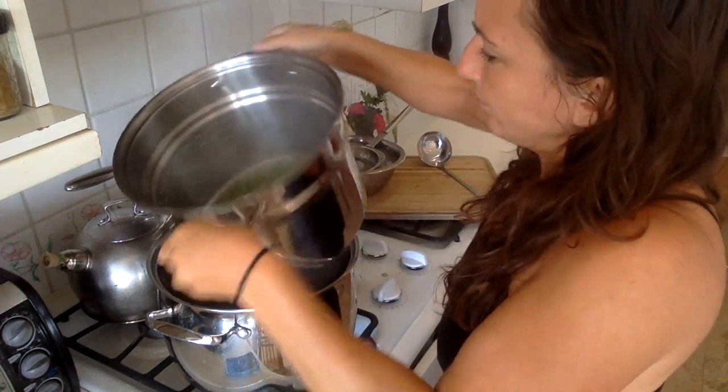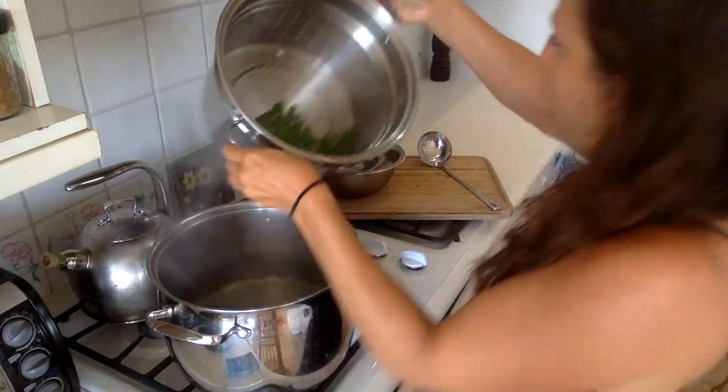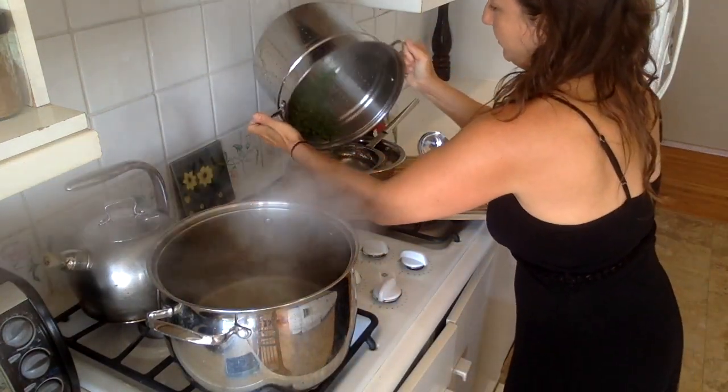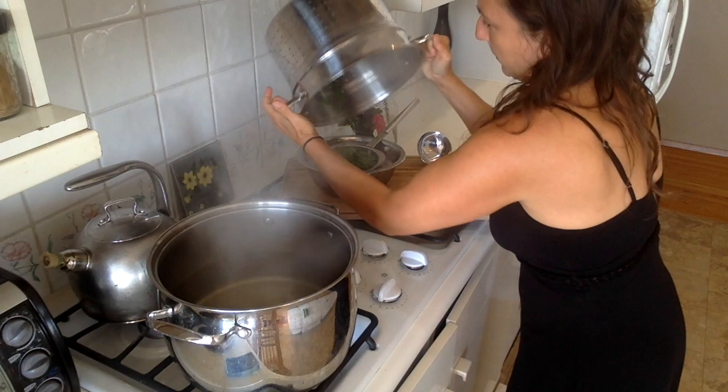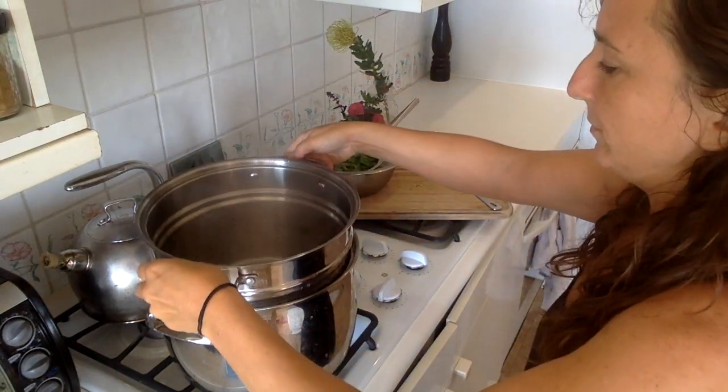And I'm going to set another timer because basically I want this second process, this cooling process, to be the same amount of time as the blanching. So in this case, that is 3 minutes. And I'm going to replace my steamer basket into the boiling water to keep it hot.